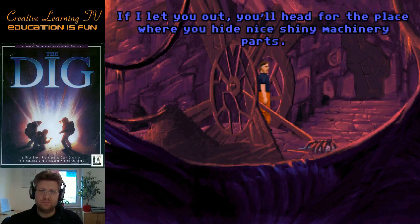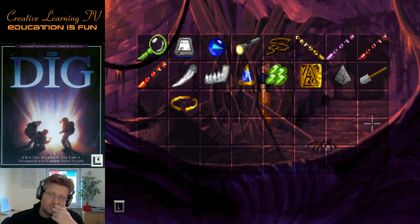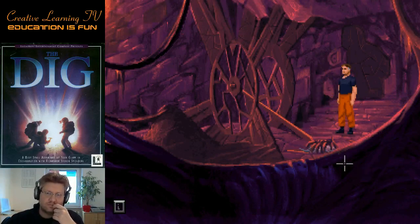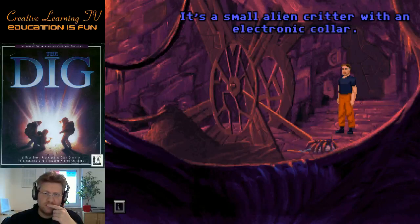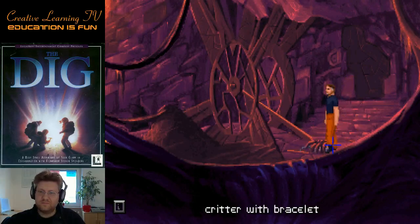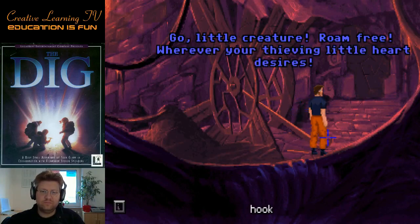If I let you out, you'll head for the place where you hide nice shiny machinery parts. The only trouble is, how am I gonna follow you? Oh yeah, we have that spotting device with a bracelet. So, then, let him go. It's a small alien critter with an electronic collar. Go, little creature. Roam free, wherever your thieving little heart desires.